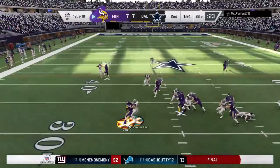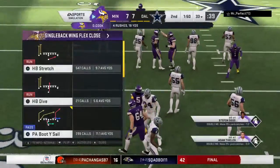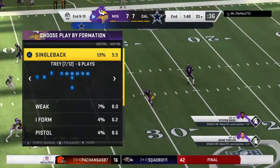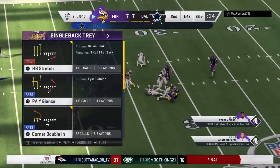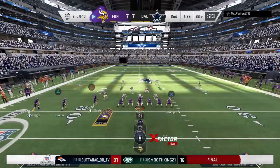They start the drive with Cook. And he's going to be met at the line of scrimmage and taken down. Officially no gain on the play, and it's 2nd down. So after the run for no gain, here's 2nd and 10.